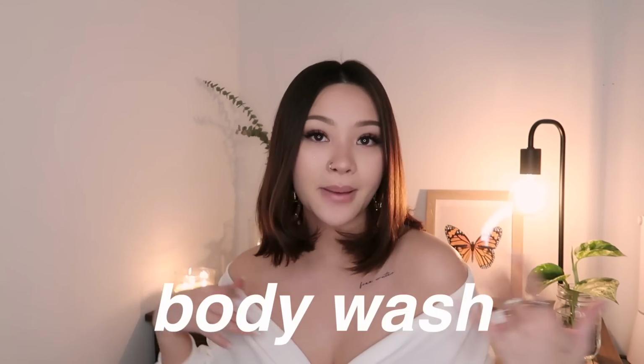Another way you can make your shower smell good without putting fragrance on yourself is using shower cakes or shower tablets. You can actually bake those yourself, and there are a bunch of videos on YouTube teaching you how to do that. So the second thing is obviously body wash.